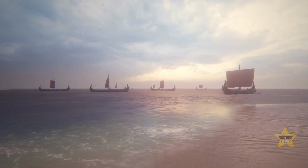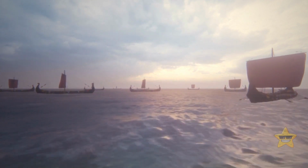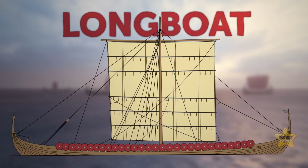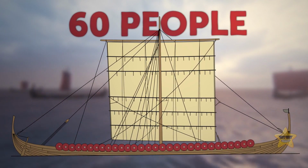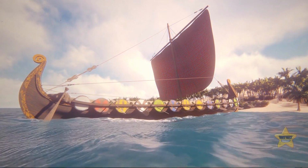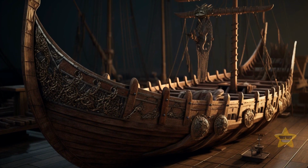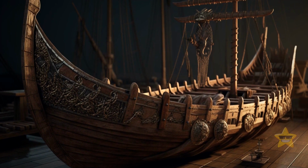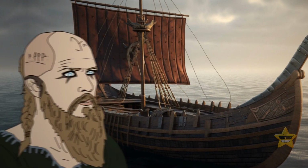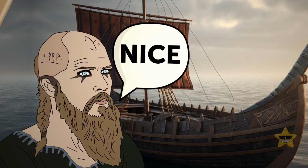Vikings were also known for their powerful ships, which were crucial to their expansion strategy. Their most commonly used boats were longboats, which could carry up to 60 people and were designed for easy docking and departure. Viking ships were typically made of wood, with the hull constructed using overlapping planks held together by iron rivets. The ships were powered by both sails and oars, and were often decorated with intricate carvings and animal figureheads.